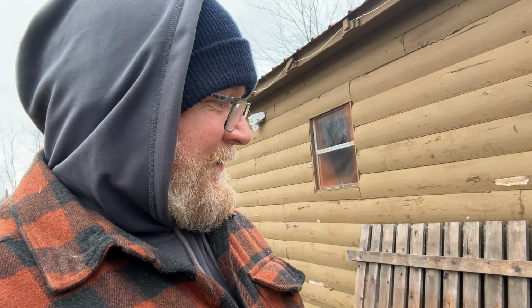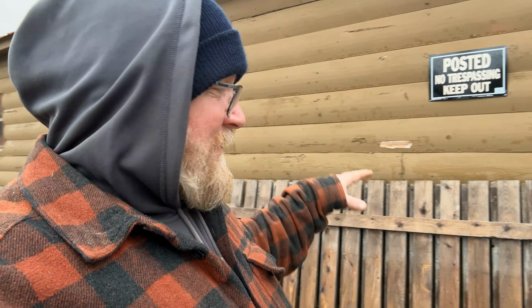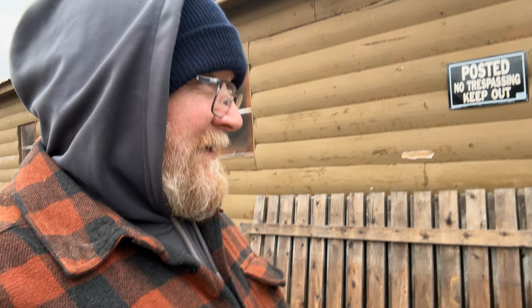So the reason we're doing this is because these are the boards we're going to be using for the trim inside of our cabin. But again, I can't really do anything until I get them apart and dried out. So let's do that.